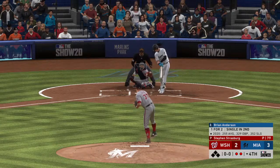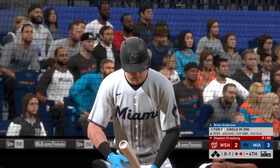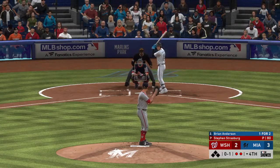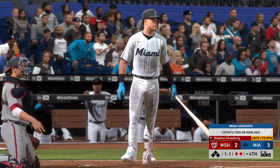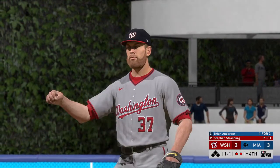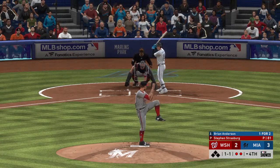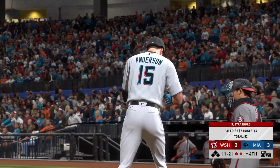Into the box now, Brian Anderson, as Strasberg will get ahead of him here with strike 1. 1 for 2 in the ball game thus far. Outside for a ball, 1-1. 2-out lightning definitely applies to this offense. If this 2-hole hitter can get on, they could start something serious. Bases are empty here with 2 men out. Can't keep the weight back, and he falls behind 1-2.